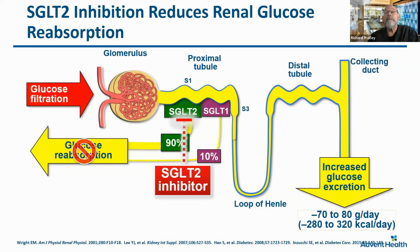The other major newer class of drugs that we're using nowadays are called the SGLT2 inhibitors. These work specifically on the kidney, and what they do is prevent the reabsorption of glucose that's filtered from the blood.